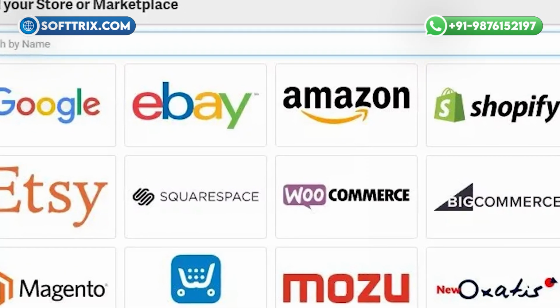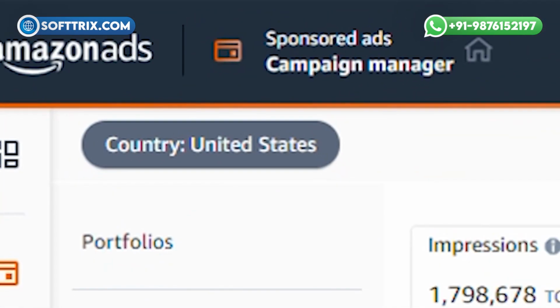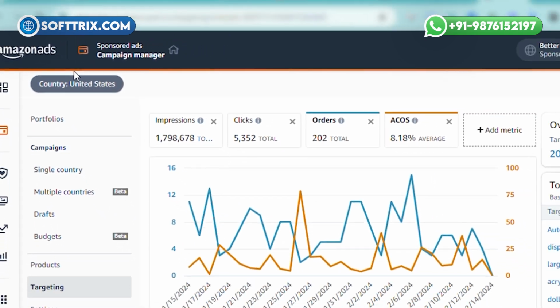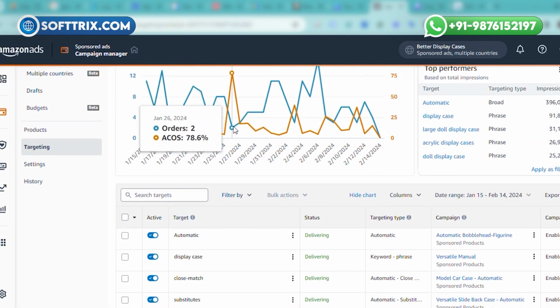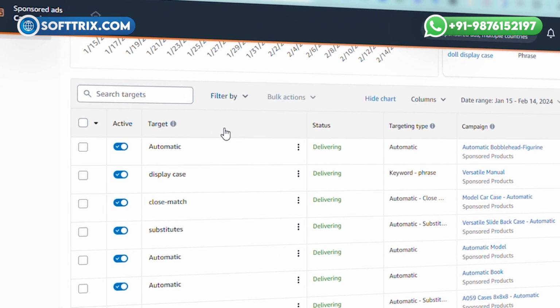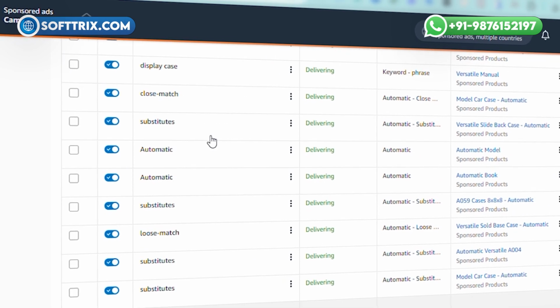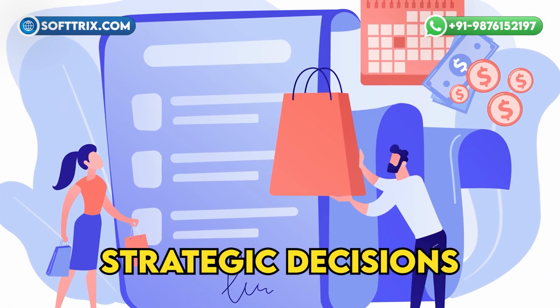In a competitive marketplace like Amazon, compelling product ads are essential for capturing users' attention and driving sales. We have crafted visually appealing and informative product type ads that showcase the unique features and benefits of our mobile cases. From durability to design, our ads highlighted the key selling points, enticing users to make informed strategic decisions.